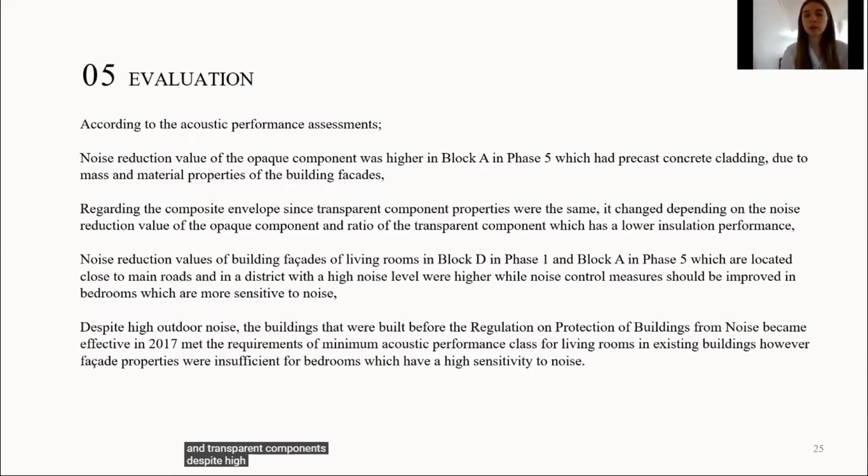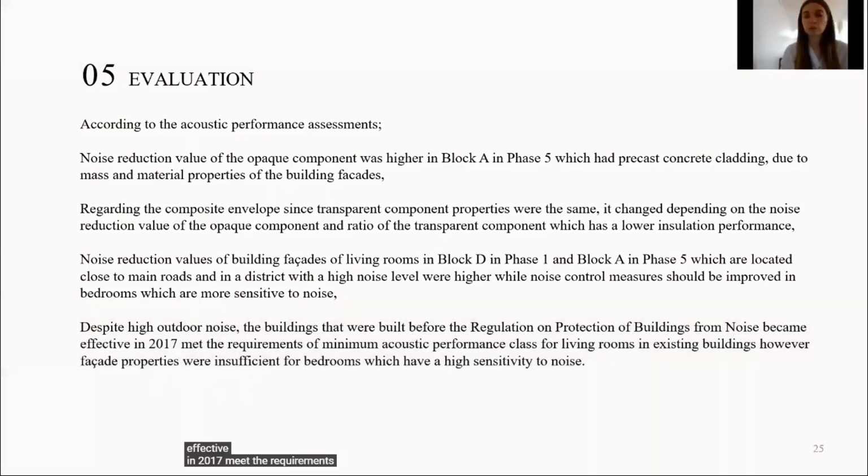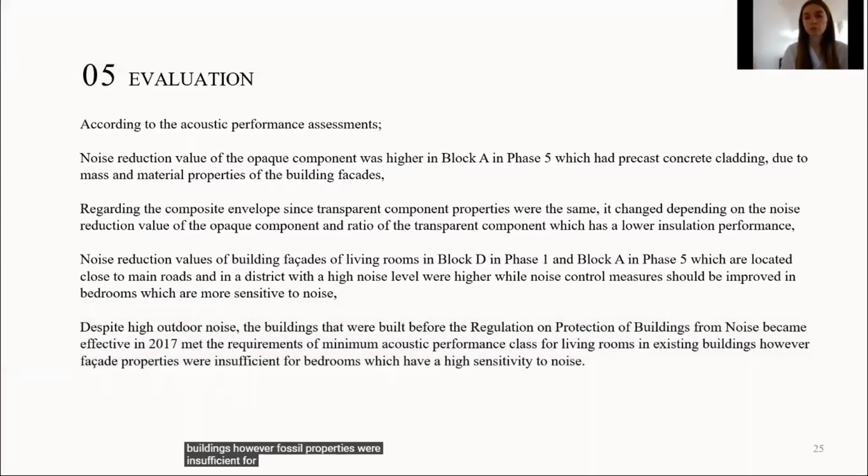Despite high outdoor noise, the buildings that were built before the regulation on protection of building from noise became effective in 2017 meet the requirements of minimum acoustic performance class for a living room in existing buildings. However, facade properties were insufficient for bedrooms, which have a high sensitivity to noise.